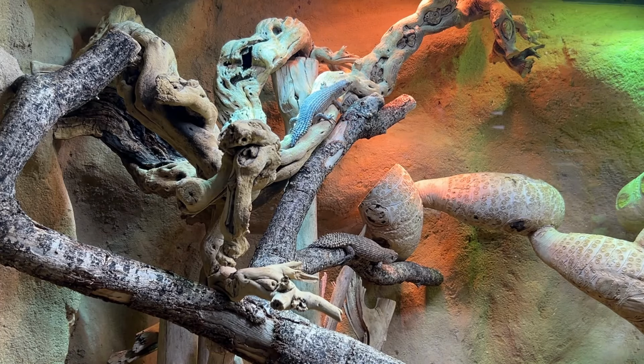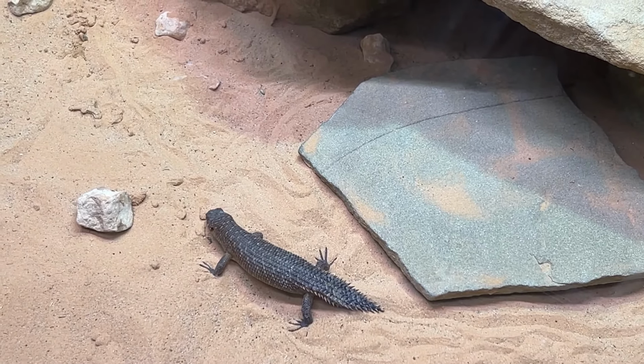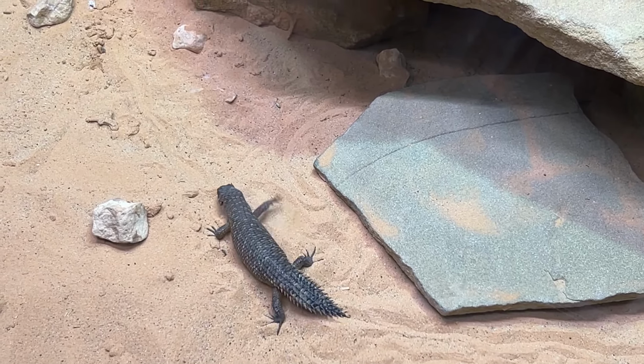And we're talking about Stoke's Skink. With its heavily armored body, its rugged appearance, and a surprisingly gentle nature, it's a real standout among lizards. But what exactly makes this spiky skink so unique and its life so special? So let's take a closer look.